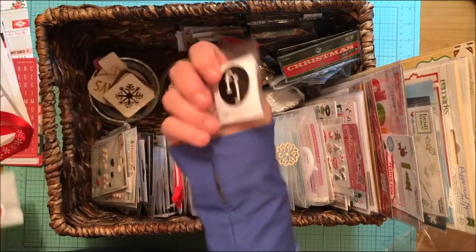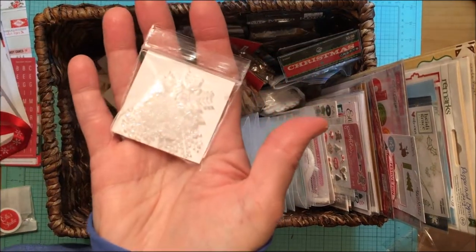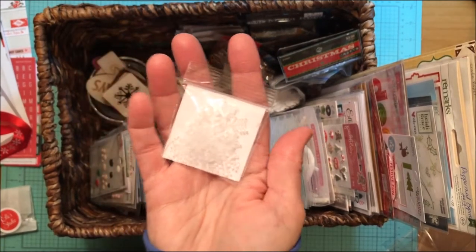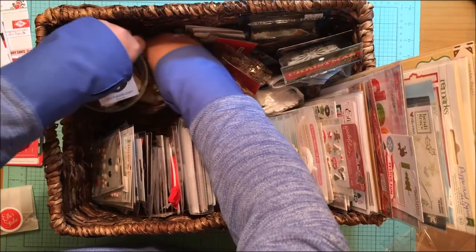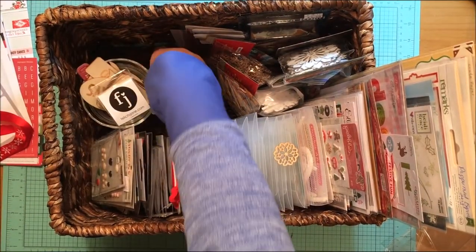And then this is from Felicity Jane, and they're just acrylic snowflakes because I didn't have enough kinds of snowflakes to choose from. You're all laughing at me now, which you should, and I should be embarrassed, but that's okay.